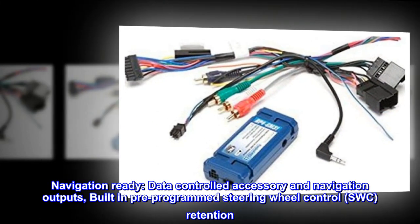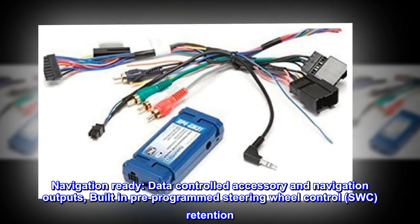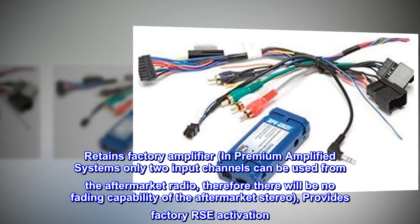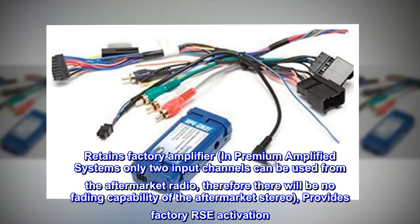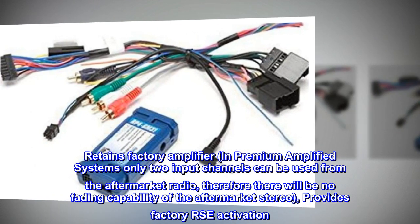Navigation ready. Data-controlled accessory and navigation outputs, built-in pre-programmed steering wheel control, SWC retention. Retains factory amplifier. In premium amplified systems, only 2 input channels can be used from the aftermarket radio, therefore there will be no fading capability of the aftermarket stereo. Provides factory RSE activation.